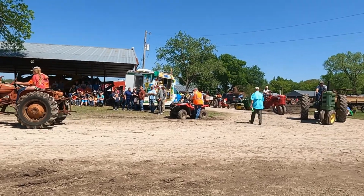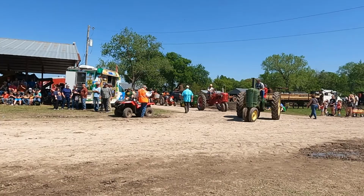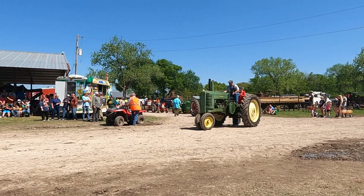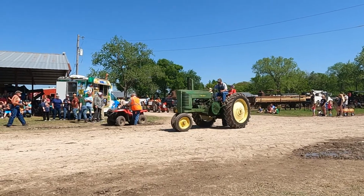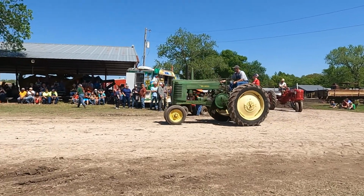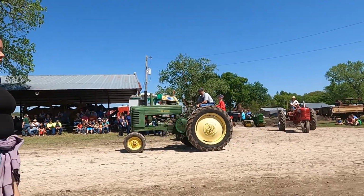Thank you, Shelby. Jeremiah Davis from down in Shawnee, Oklahoma on a 1963 Model D10. The D10 was just a one-row tractor, and this D10 replaced the famous Allis-Chalmers B.